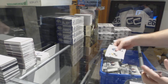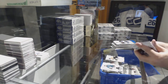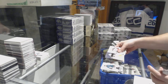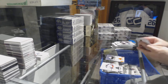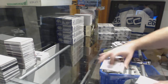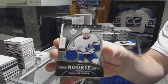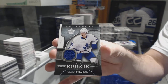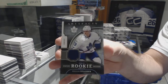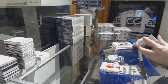We've got a Charlie McAvoy for the Boston Bruins rookie. Pittsburgh Penguins, Tom Barrasso /55. Orange parallel. They might as well do the set of these now. Year one rookie set sweaters for the Maple Leafs, William Nylander.